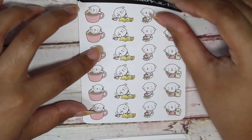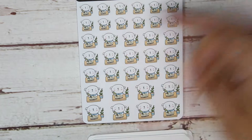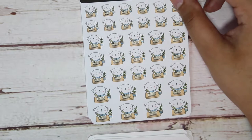And then this one is also just studying with a little plant in the background, writing in his little notebook. You can also use this for bullet journaling or planning, because again, there are no rules to anything, so you can use any of these for whatever you want them to be.